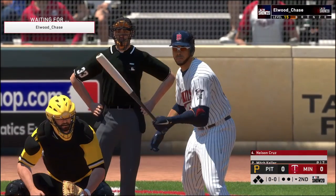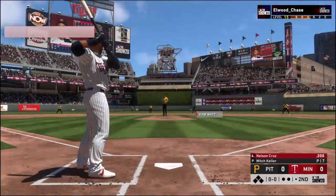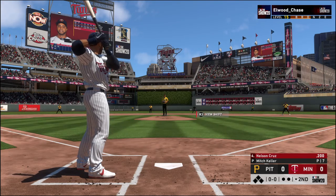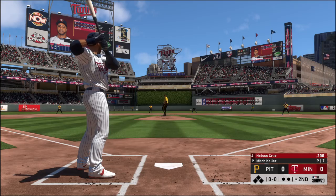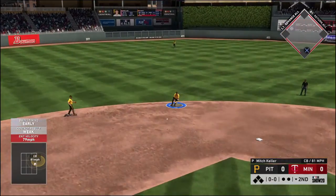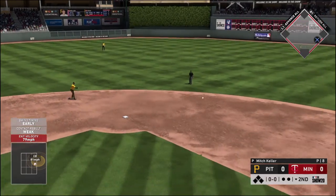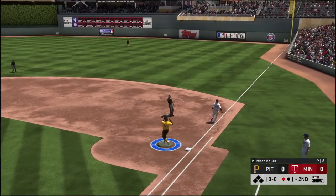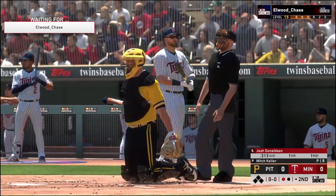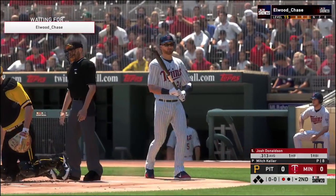Now it'll be the Minnesota DH, Nelson Cruz. He's set to lead off the home half of the second. Nelson Cruz. Here comes the first pitch. Grounded back up the middle. Newman's got it. And a bit of a high throw that time, but no problem over there at first as they record the out. So one away here with the bases empty.